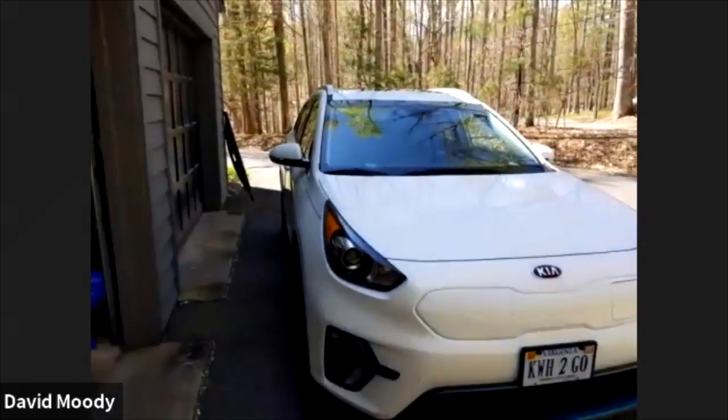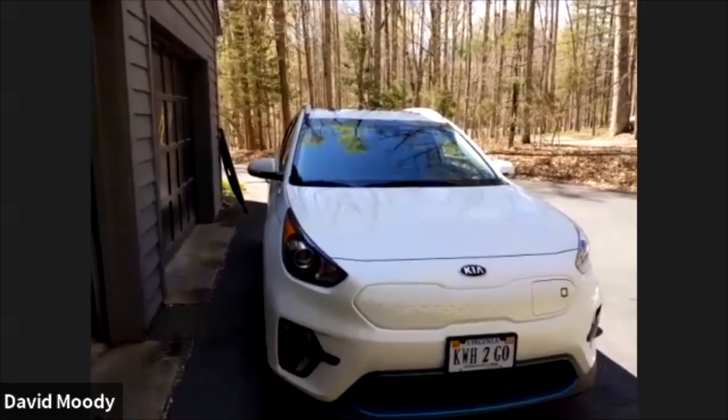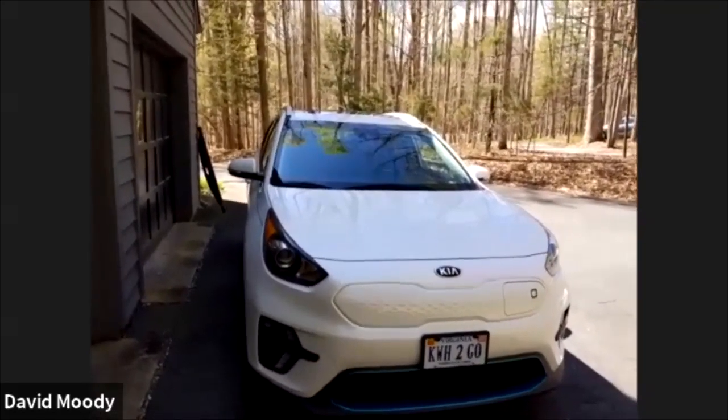Okay, so hello. Enough of staring at me. What I'll do is turn the camera around and show you the car. So this is a 2019 Kia Niro EV. This is the EX Premium, which is the higher trim level; it comes in 2 trim levels.